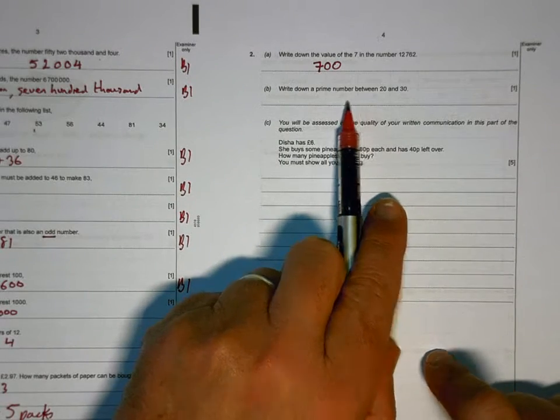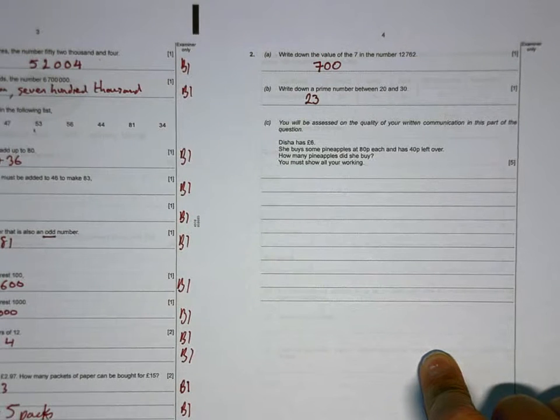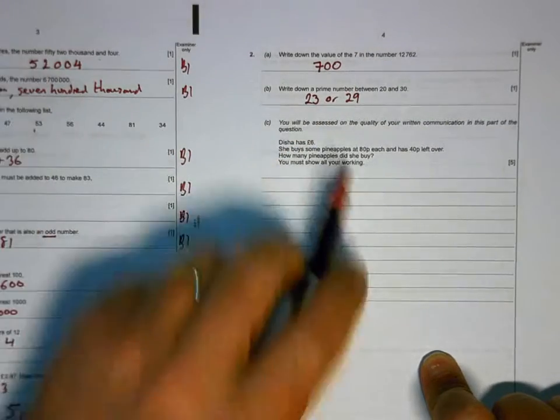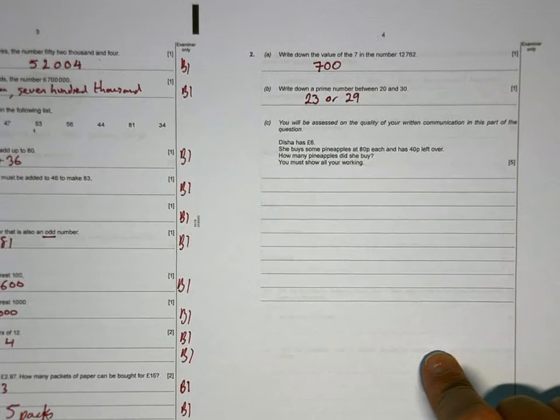22 is even. 23 is a prime number. The only numbers that divide into 23 are 1 and 23. 25 isn't because 5 goes into it. 27 isn't because 9 and 3 go into it. 29 is another prime number. So you only have to give one of those to get the mark, but either of those would be correct.